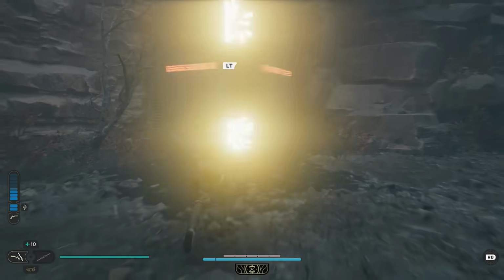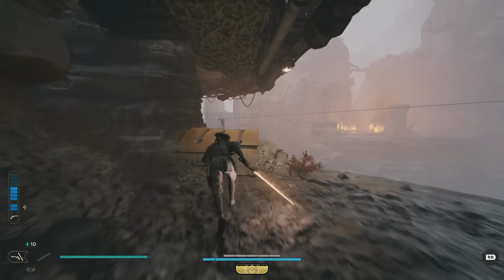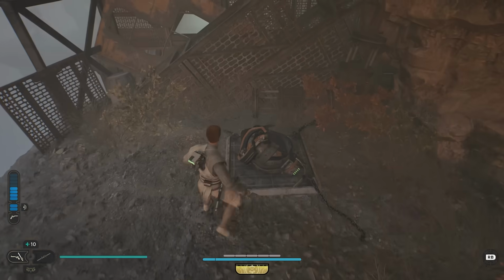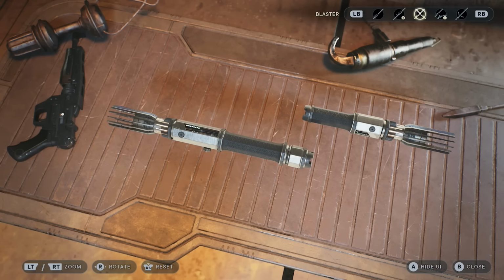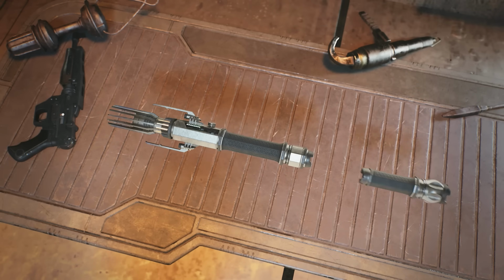Either kill or run past the creature, and then you have to hop up onto these vines above you. As you're climbing on the vines, just look down beneath you, drop down, and there will be another barrel that you have to pick up and slam down. And this will give you the final piece to the detachment lightsaber, which is the pommel.